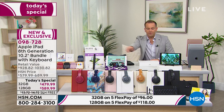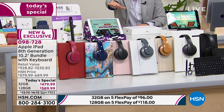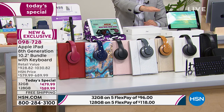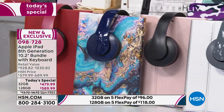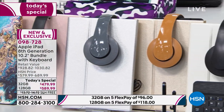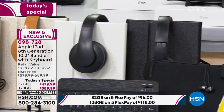Take a look at the colors down front. These are the colors of the cases. We have our red, there's our beautiful blue galaxy, rose gold, silver, gold, white, and black available. Every iPad comes with a wonderfully curated accessory bundle that includes the headphones, the earbuds, the two styluses, the stand, the keyboard, as you see there, that's the Bluetooth version, and that custom-made case as well.